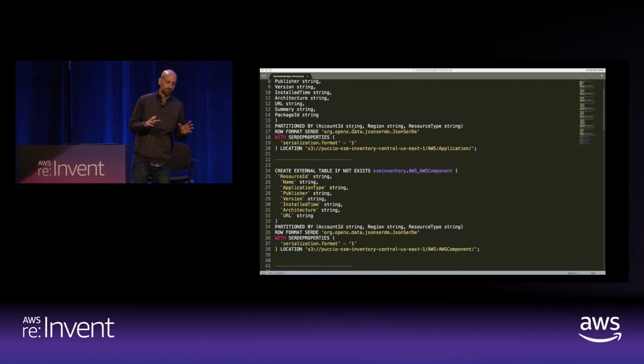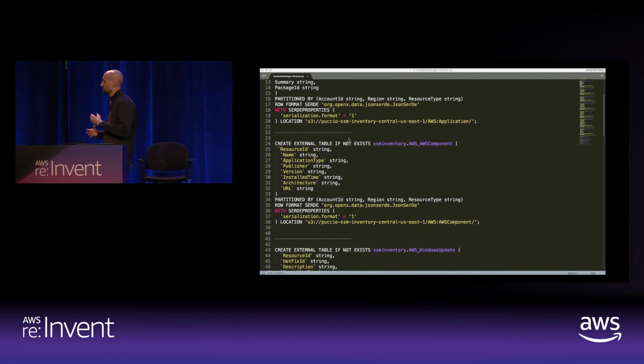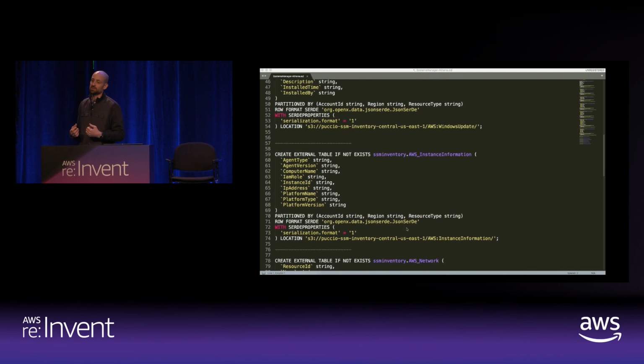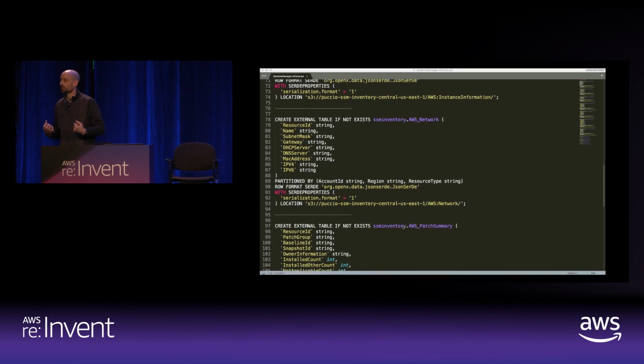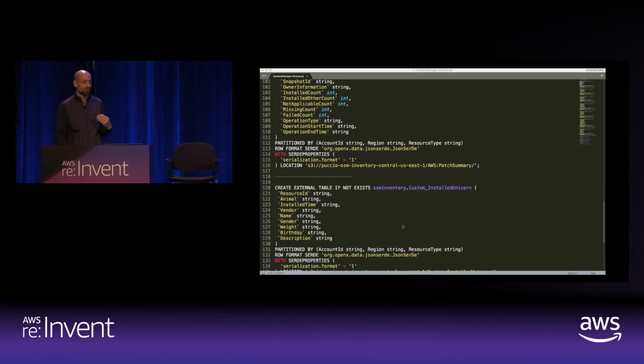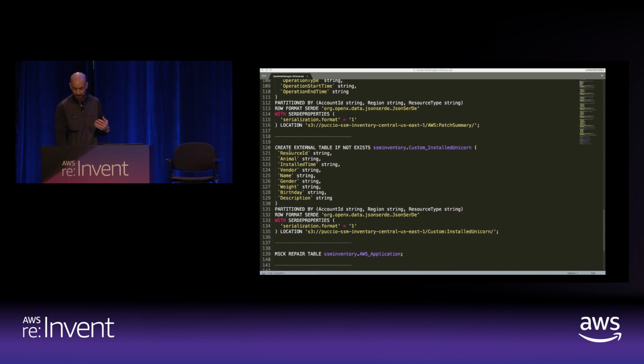When we talk about Athena, it's very important to think about the schema as well, right? So what you're seeing here is straight from our documentation. If you want to follow along, this is up on our public documentation. You need to define these tables inside of Athena, because again, you want to start querying this. All this data sits inside of an S3 bucket, and you essentially want to start pulling it out with something like Athena.